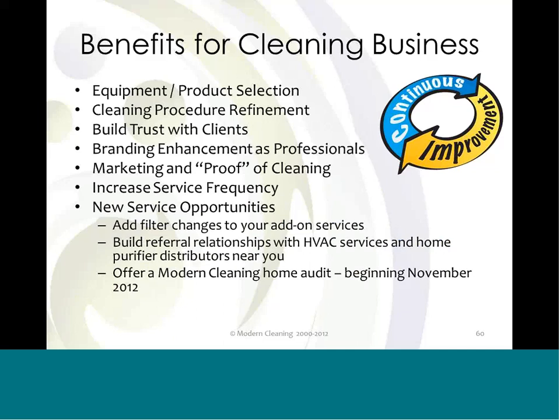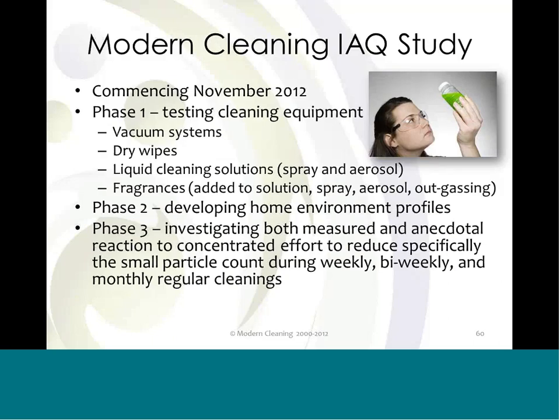Indoor air purifiers are an opportunity that you can make referrals and sell. Modern Cleaning is going to be launching a home audit program later this year. We're going to be providing more information and a process that cleaning contractors can use to go into clients' homes and, rather than just giving them an estimate, actually do measurements and give them something of a lot more value that would, we believe, greatly enhance your chance of getting that customer as an account.